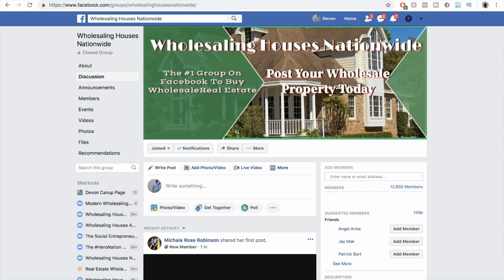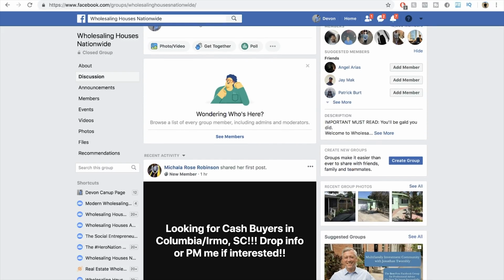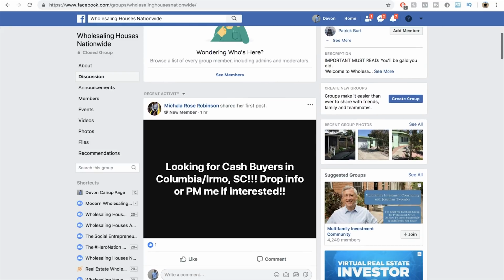Here's a big one. It's called Wholesaling Houses Nationwide. You can check it out if it's going to load. You see tons and tons of people doing this wrong. Yes, you can do that, but this route is a lot better.